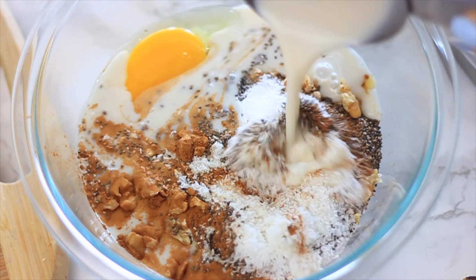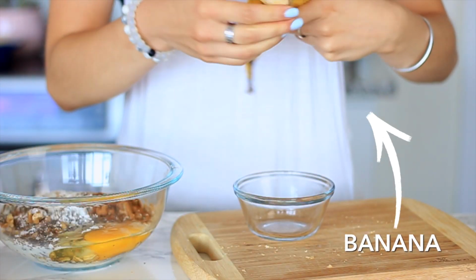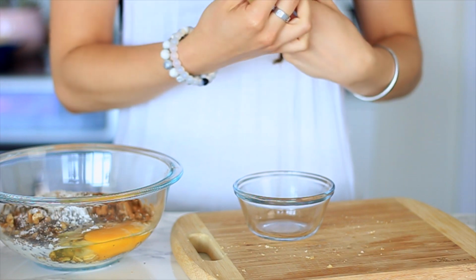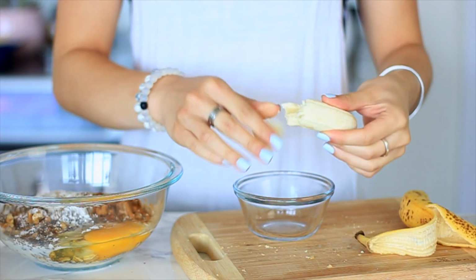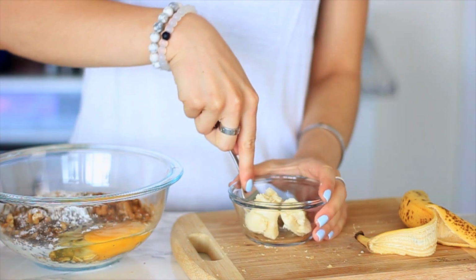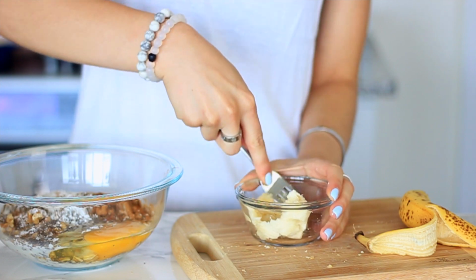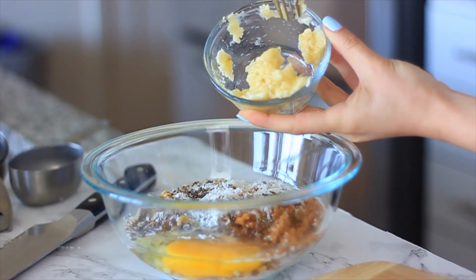Next up, we're going to be using half of a banana. Bananas are rich in potassium. They also add some sweetness to this recipe without adding like just plain sugar. So I love it. We're going to mash that up until it's nice and smooth because you don't want like just giant chunks of your banana. So you're going to add that into your mixture. And I love that you can make this into one bowl and have it for the week.